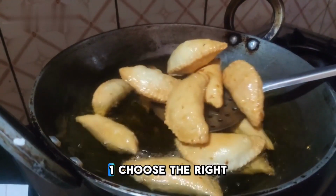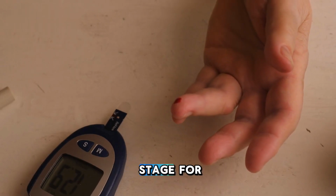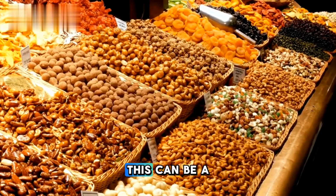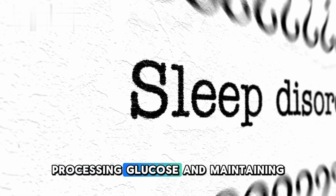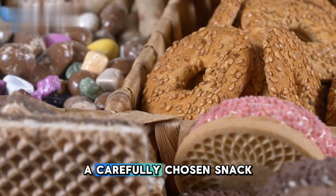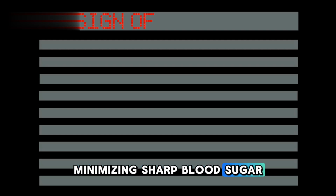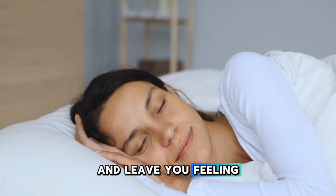Let's get started. 1. Choose the right evening snack. If you often find yourself feeling hungry before bedtime, choosing the right snack isn't just about curbing hunger, it's about setting the stage for stable blood sugar levels throughout the night. For people with diabetes, this can be a game changer. Overnight your body is still working, processing glucose and maintaining balance. A carefully chosen snack can help smooth out the process, minimizing sharp blood sugar spikes or dips that could disrupt your sleep and leave you feeling off the next morning.